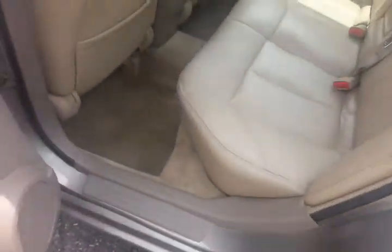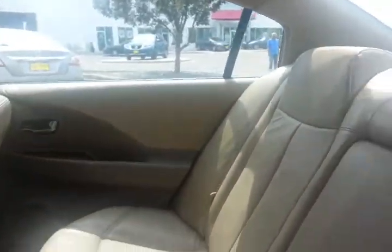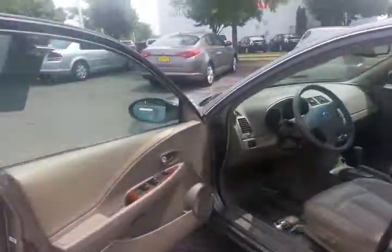Check out the back row. Somebody took very good care of this vehicle, and I would love to show it to you. Again, the moonroof, nice to have. Come on out and take a test drive.